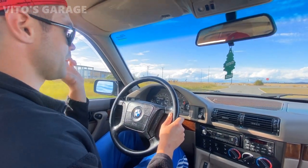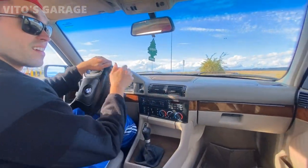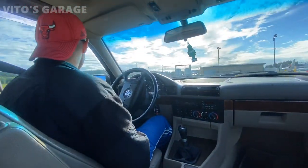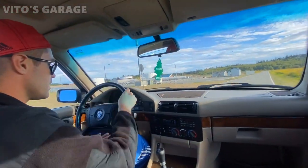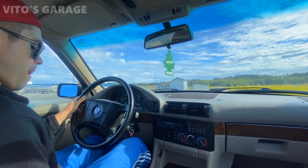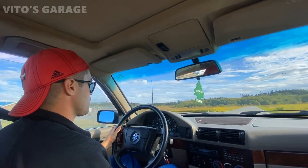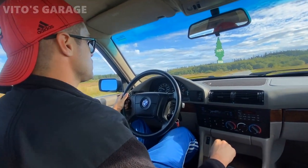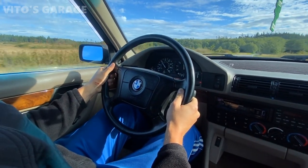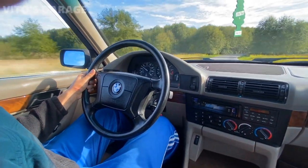That wheel that's on the left rear, it used to be on the left front. So right now we're gonna try it again. That bent wheel that's in the back right now, it used to be in the front. So let's see what happens. It's a lot less. It's a lot less shake for sure.